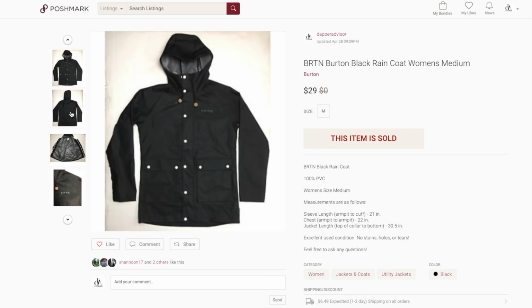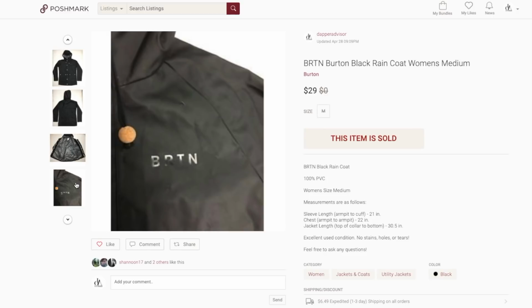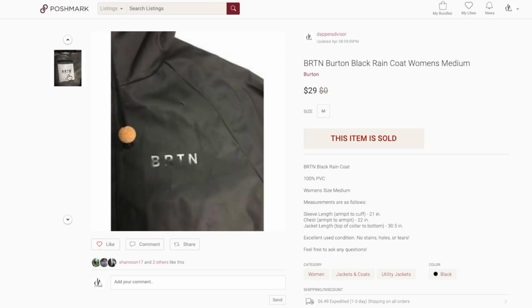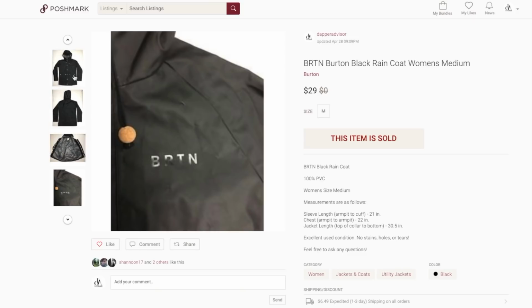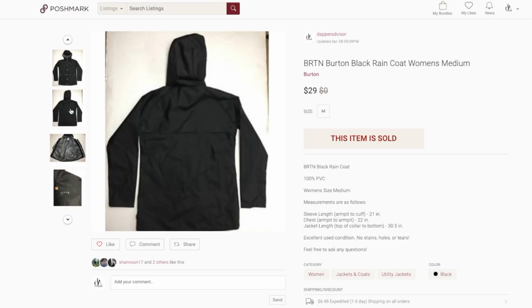If you're a new reseller, you might have to make some of these sacrifices in the very beginning just to build up some feedback and develop a reputation, because when you're making sales online, the only thing that you really have is your reputation, and that's something I wanted to make sure I developed very early on. So if I see this jacket again, trust me, I'll be listing it for a lot more than just 29 bucks.